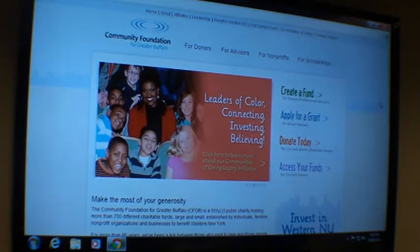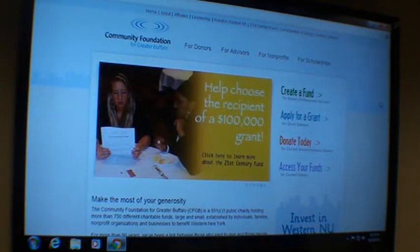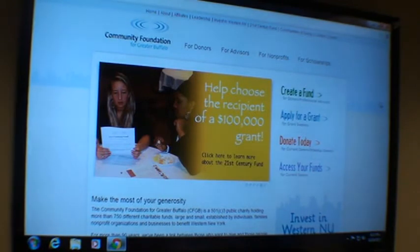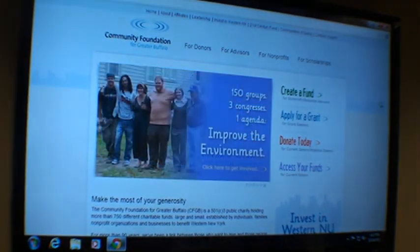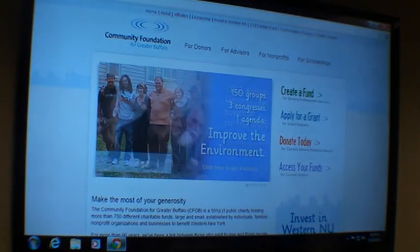So I'm going to demonstrate how to get to the application. Again, I want to stress what they said. No PDFs, no paper copies. This is totally online. You click submit at the bottom, it will send it to us. So you don't print out any PDF copies unless you want a copy for your own record, which you can do.